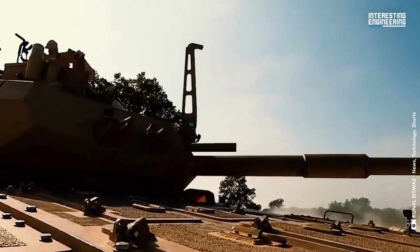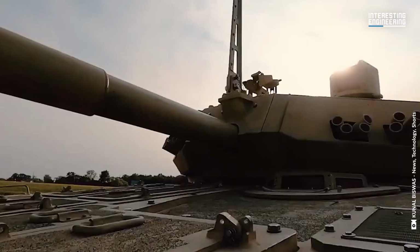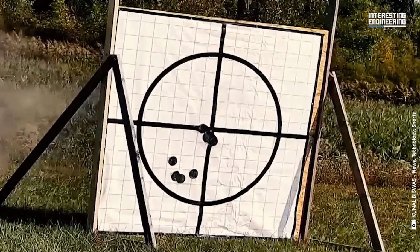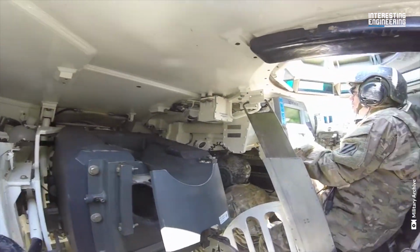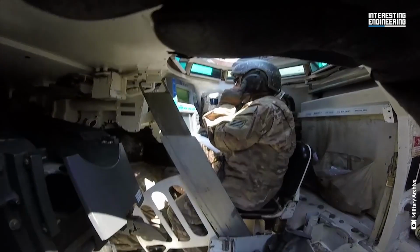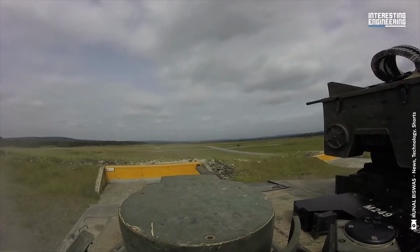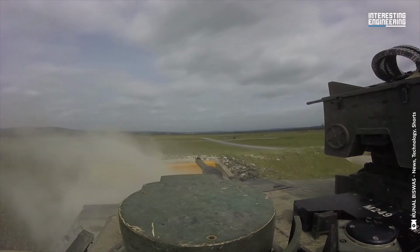The M10 Booker MPF features an XM35 105mm rifled gun, which is a state-of-the-art lightweight gun housed within a turret that has been scaled down from the M1A2 SEP-V3 main battle tank turret. The turret's design enables the M10 Booker to be easily recognizable and operable by tank crews.